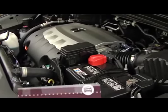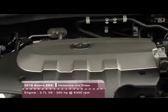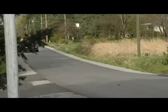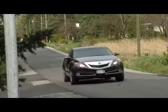Zach's right. The ZDX comes with a 3.7-liter V6 engine. It has 300 horsepower and 270 pound-feet of torque. Now the TL with the 3.7-liter engine has 305 horsepower and more torque. Now granted, the TL is a sedan and this ZDX is an SUV derivative, but when you drive them, they both feel like a car.